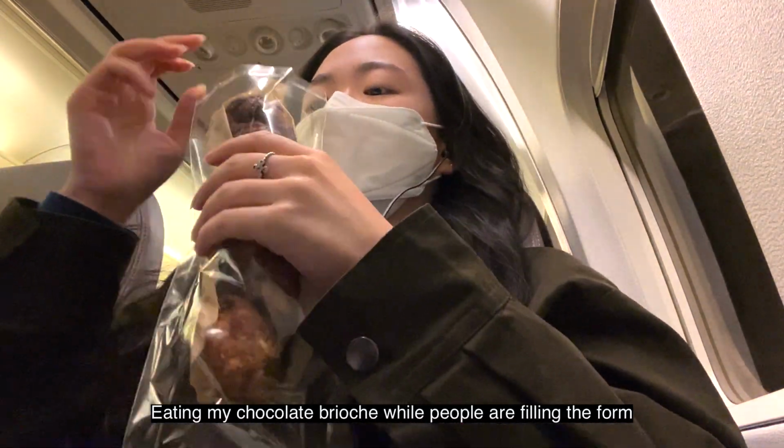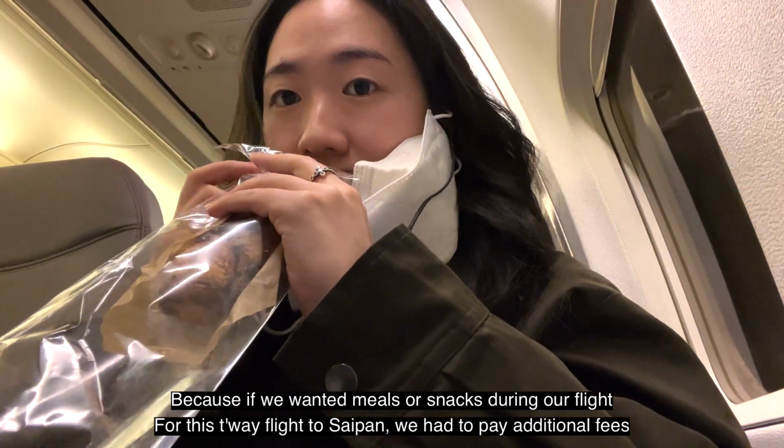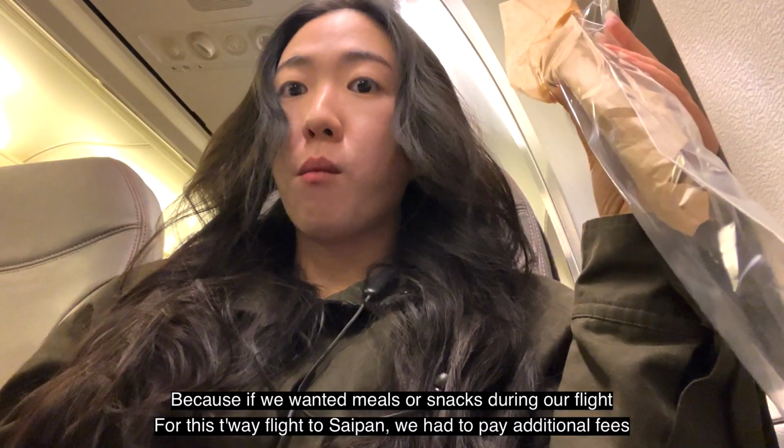And this is me eating my chocolate brioche while people are filling their form. Because if we wanted meals or snacks during a flight, for this T-way flight to Saipan, we had to pay additional fees for it.